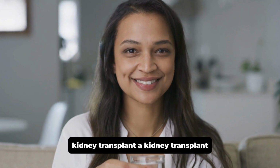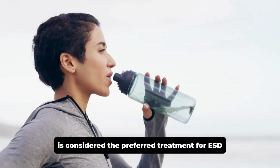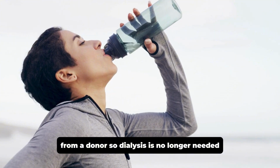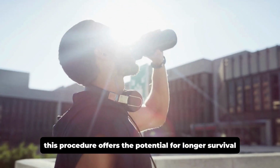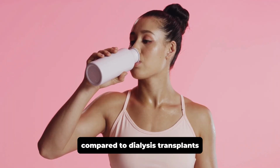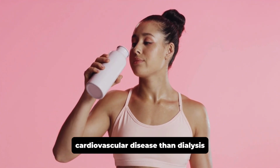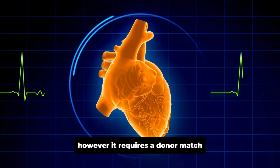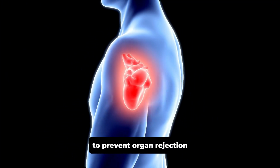Kidney transplant. A kidney transplant is considered the preferred treatment for ESD. It replaces the damaged kidney with a healthy one from a donor, so dialysis is no longer needed. This procedure offers the potential for longer survival and a better quality of life compared to dialysis. Transplants are also associated with less frequent cardiovascular disease than dialysis. However, it requires a donor match, surgery, and lifelong immunosuppressive medication to prevent organ rejection.